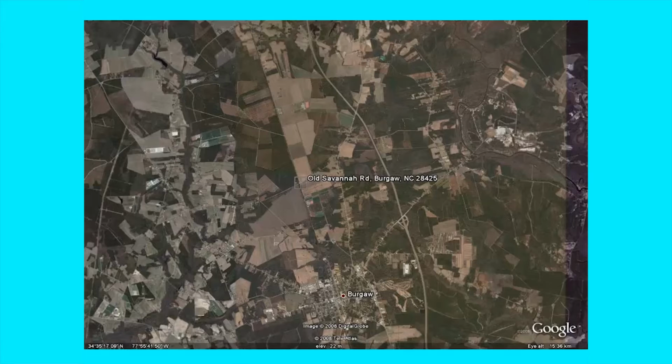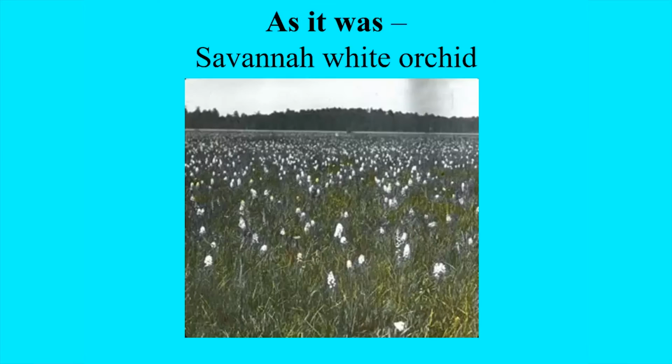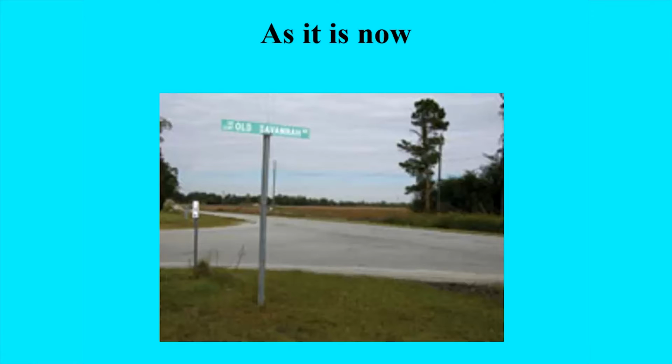He got back to Raleigh, consulted some other faculty members, and they reassured him there really was an old savannah, and really was a wildflower haven. He promptly put together a group to go and visit the old savannah. This is what he saw from the train. A photo of it. And this is the way he saw it later in the 1950s.